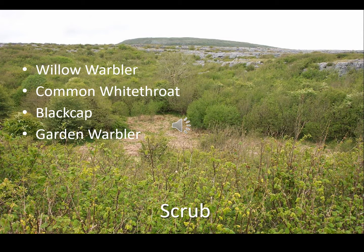Willow warbler loves scrub habitat. Common whitethroat, particularly in the early parts of scrub development within a grassland setting, they are often very common indeed. Blackcap, once it gets a lot denser, they like the scrub habitat when it's really dense, and garden warblers are pretty much the same. You could say the same for lesser whitethroat, but that's a bit specialist. That comes in a bit later when it's getting to high scrub. I'll mention that separately.